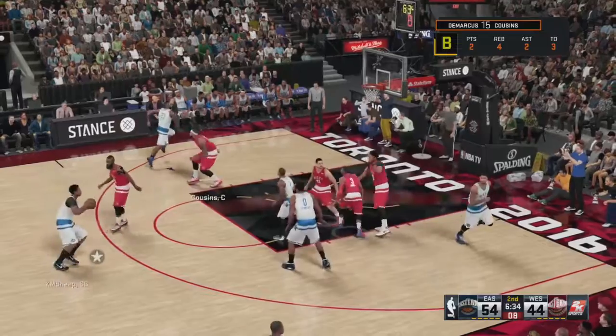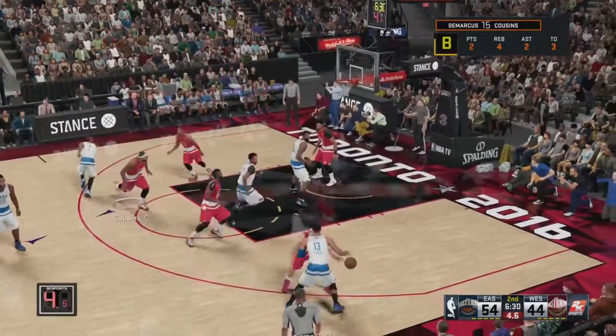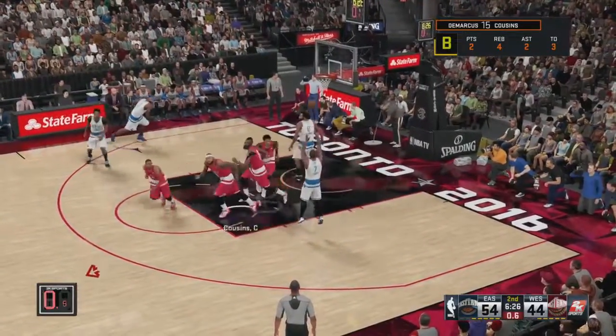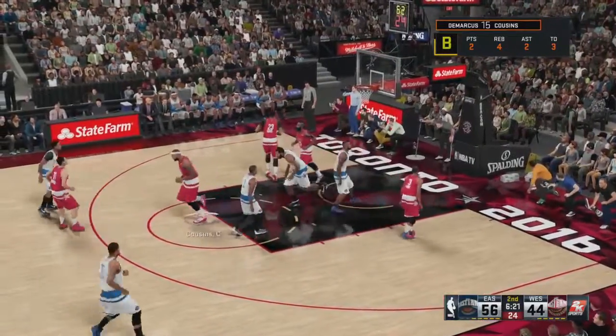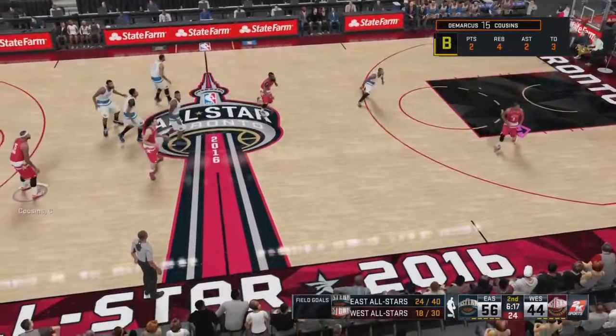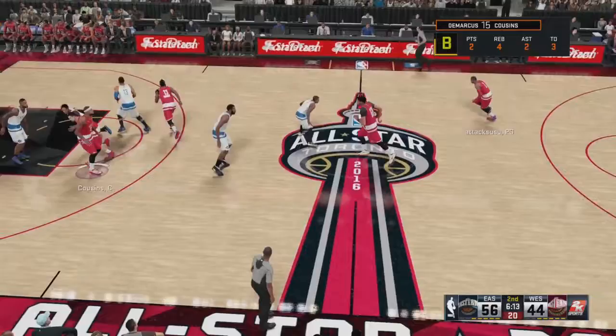Lowry drives in. Shot clock at 6. Here's DeRozan from 15 feet away. And good, as it just snugs right down through the net. And so here are the West All-Stars.